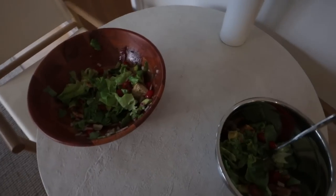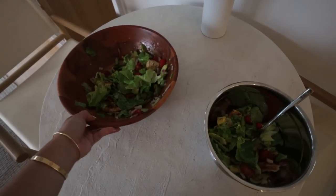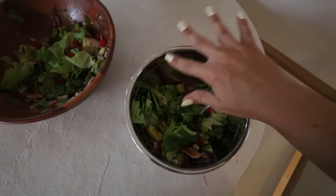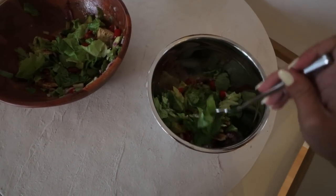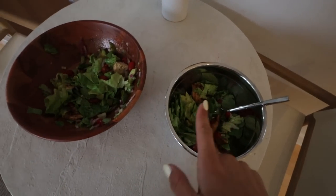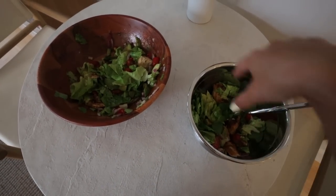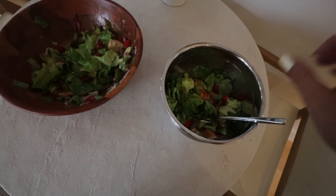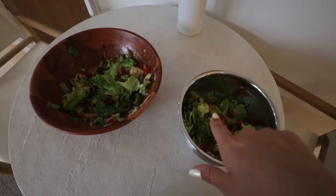I love it. I need to get salad bowls. Basically, this is the one I made it in, and then I have this mixing bowl because I hate when you're eating a salad and it falls out of the bowl. So I just basically split it up and put it in these. But you know what? Yummy. And I ended up adding avocado and then balsamic vinaigrette. I think if I did this again, I haven't even tried it, but I would add mozzarella cheese.